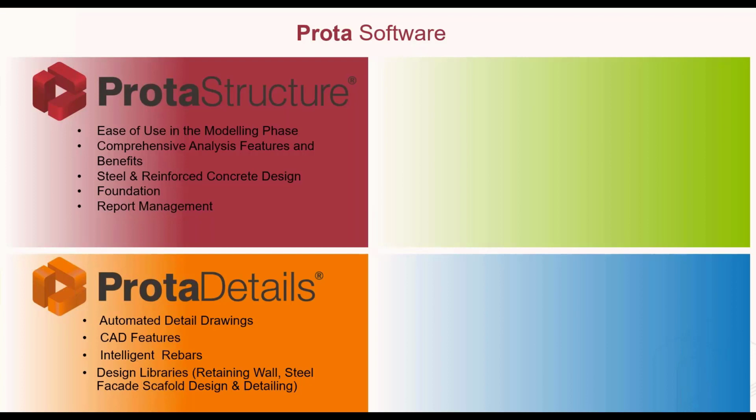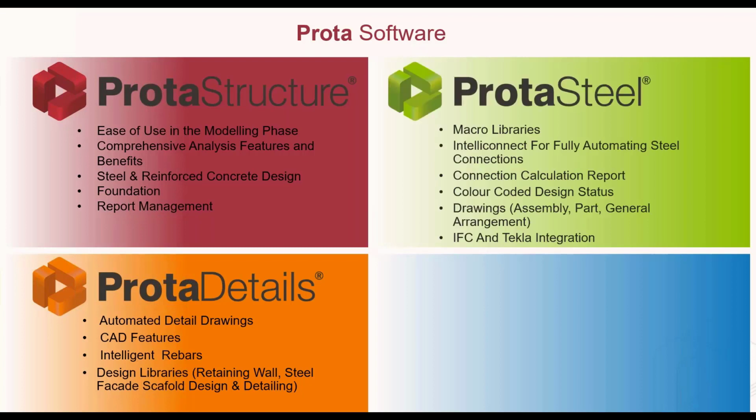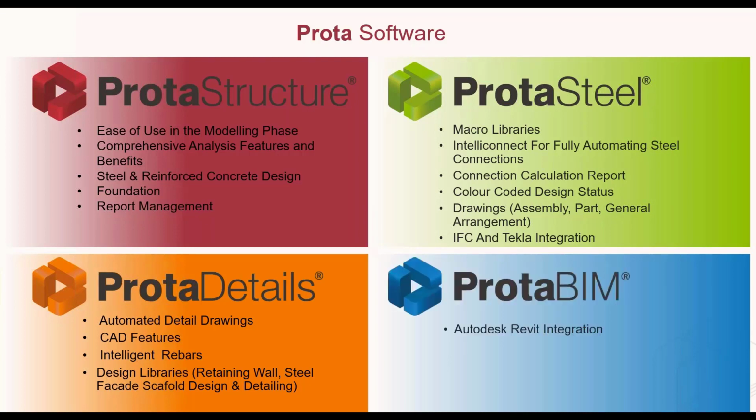ProtaSteel is our latest technology for your steel detailing and connection design of your structures. It's a very powerful tool with drawings and design reports. And finally, ProtaBIM is our BIM tool to bidirectionally link your models with other BIM platforms like Autodesk Revit.